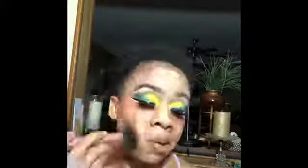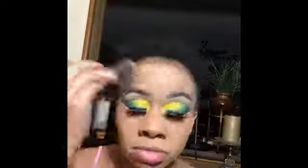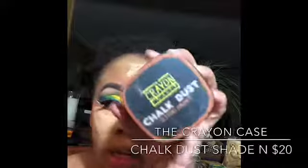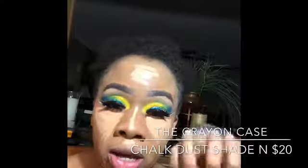Now we're going to go in with Black Opal and Juvia's Place. Love both the foundations together. It's bomb. Blend, blend, blend. I'm using an Instapot brush. This is like my favorite setting powder. Underneath the eye.